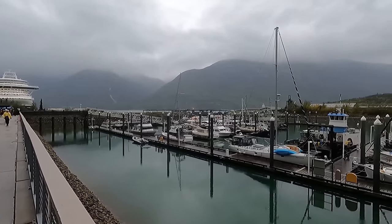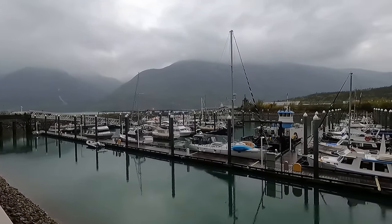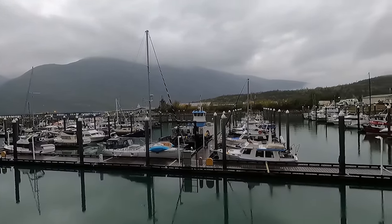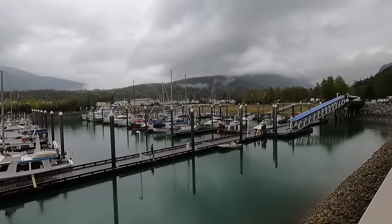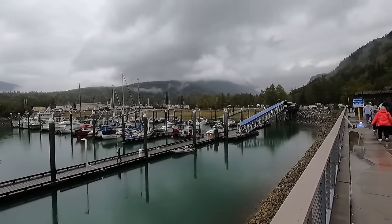The Discovery arrived in Skagway at 7 a.m., and since we had tickets for the White Pass and Yukon Railway at noon, I got up to explore the town in time to return to the ship for a bite to eat before our noon excursion.